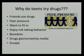So why do teens do drugs? Well, there's a lot of things that make them want to do drugs. Their friends are doing drugs, their friends are pressuring them to try drugs or to do drugs with them. They just want to fit in. They like the risk-taking behavior. They want to escape from whatever their reality is. And drugs are glamorized by the media, and maybe they're bored.